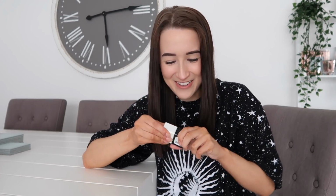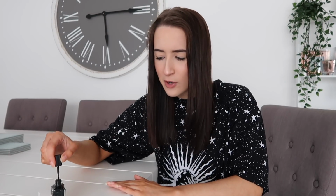But I'm now going to test out the nail polish, and I have a feeling I am going to like it. I'm very brave doing this on a white table, aren't I? This is a black nail polish on a white table. I trust myself. I feel like I won't make a mess.